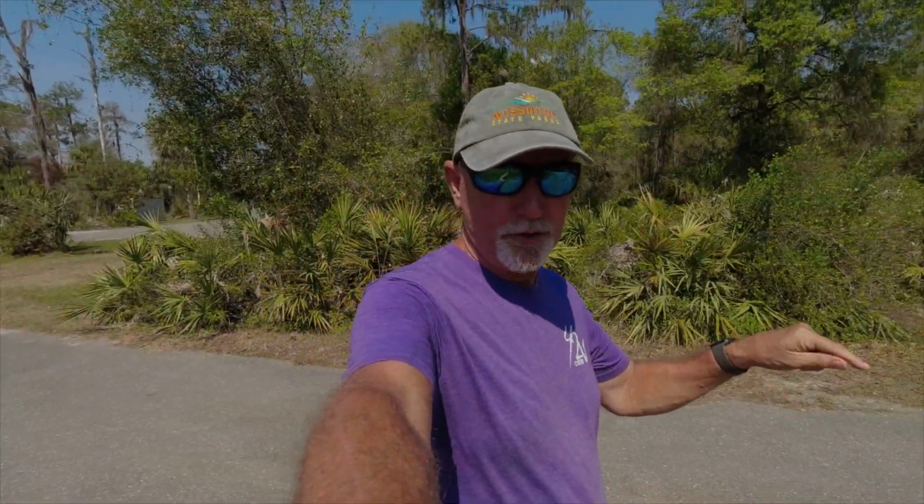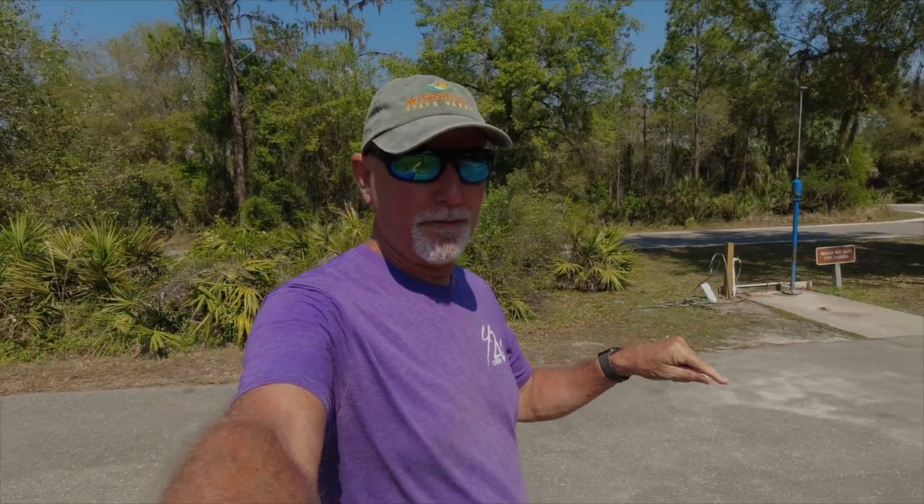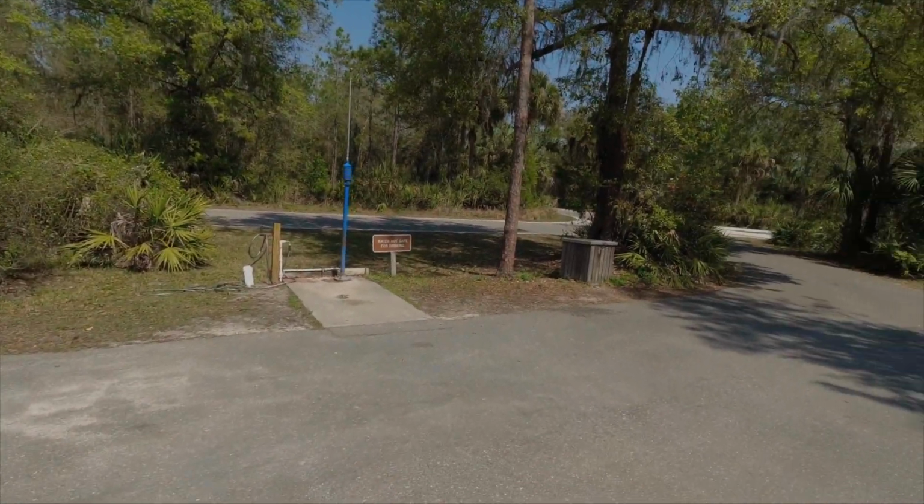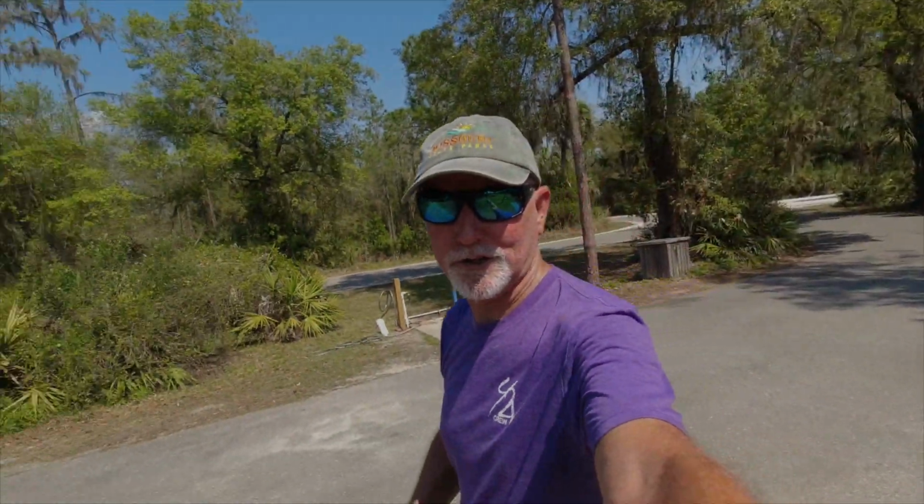It's a squeeze to get 2 rigs in here, but it's doable. We did it with our 43-foot Class A towing a trailer, and a 5th wheel came in. So tight, but doable. No potable water right here, but you can get it at your site.